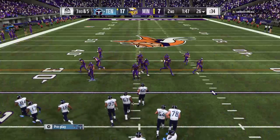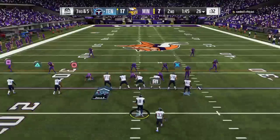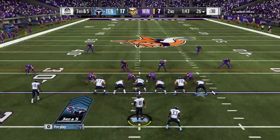And the Vikings with an extra defender in the secondary on 3rd. Playing coverage here.